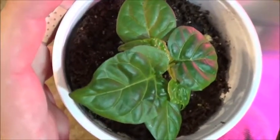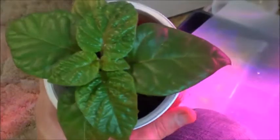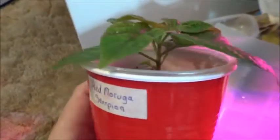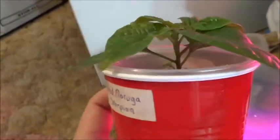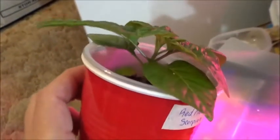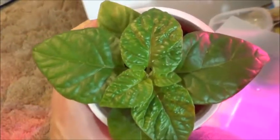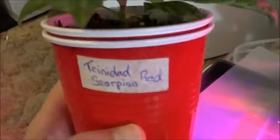Grow, pepper, grow. Here's a nice looking red Moruga scorpion. Good broad leaf spread there. Nice close nodes. Not seeing any buds forming on it yet, so I don't have to worry about that yet. Looking nice and healthy though. Pretty excited about that one. Pretty excited about this one too.